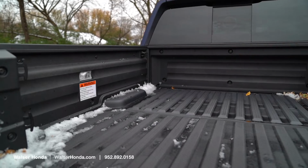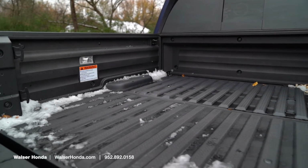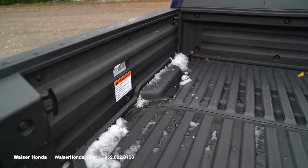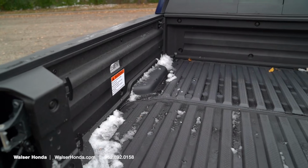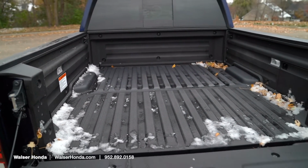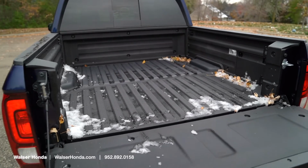You'll notice that the wheel arches don't come into the bed, and it's got the ability to put a 5x8 sheet of building material in the back without messing with anything, which is a pretty great feature, that it's not going to have those wheel arches. If you're doing any construction stuff, you can fit quite a bit of stuff in the back.